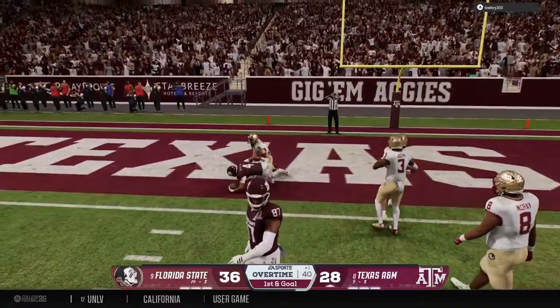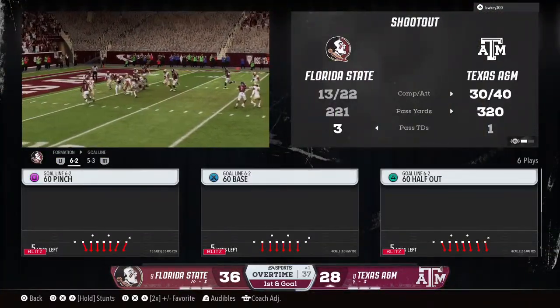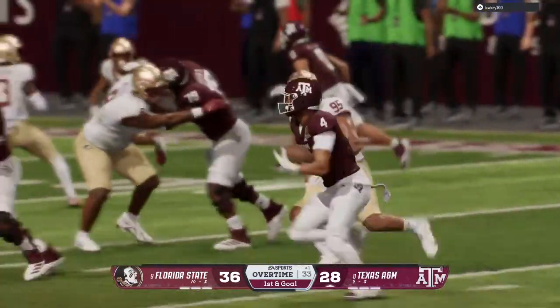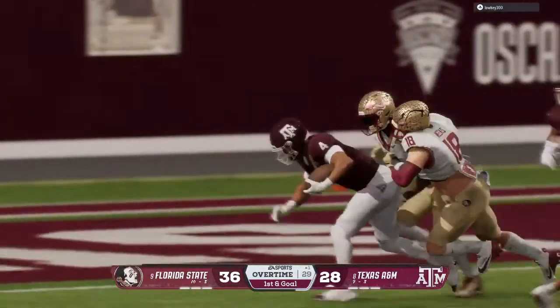Tackle just short of the goal line at the run. What a run. Chris, the thing that I love about this play is the running back showing great patience and then the vision to find that hole and then accelerate through it for a nice gain.